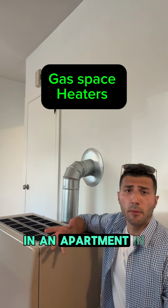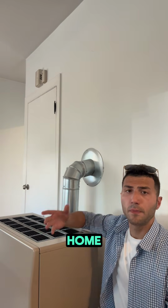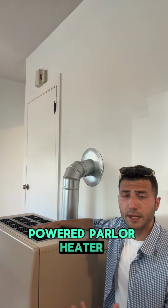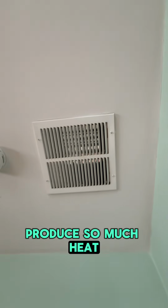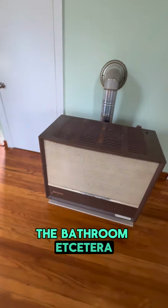If you've ever been in an apartment in Fall River or New Bedford, especially in an older 2 or 3 family home, you've probably seen one of these before. This is a gas-powered parlor heater, which is essentially just a giant space heater that sits in the middle of a house, like a living room, and is designed to produce so much heat that it bleeds into other areas of the house, like the bedrooms, the kitchen, the bathroom, etc.